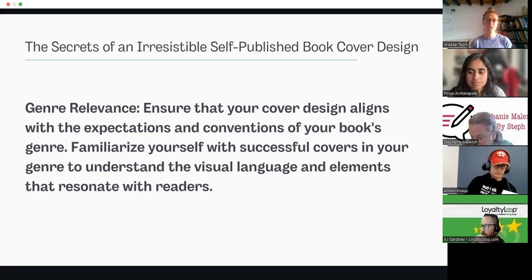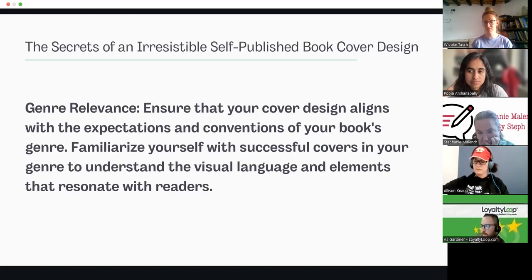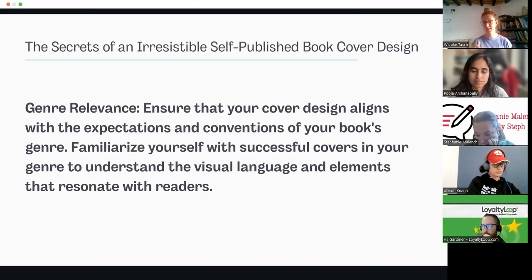So you really need to understand your genre and use those elements, because your readers are familiar with this kind of style and they want to see those styles, and then they know what the book is about. And you're inviting potential readers to have a deeper look at your publication. So super important, understand your genre and use those elements within your genre.